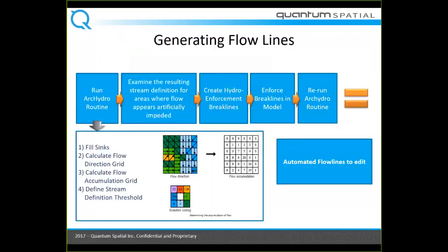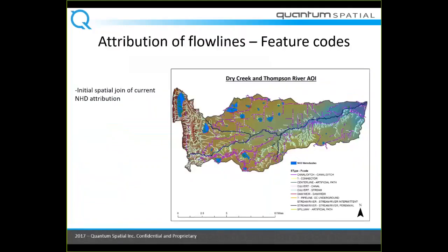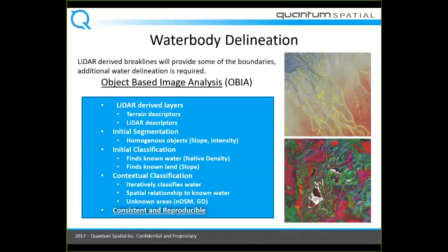Another kind of a standard slide from QSI showing flow accumulation. Next slide, please. And the attribution of feature codes. Next slide, please. And District of Columbia does have some water bodies. Most of them are reservoirs, and they are being captured from orthoimagery, which DC flies every other year. And in fact, they're flying LIDAR now every other year as well, and they're getting ready to collect another QL2 version this spring. Next slide, please.